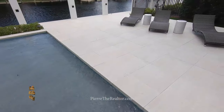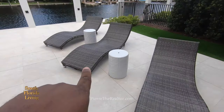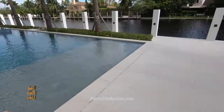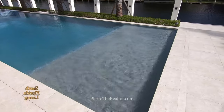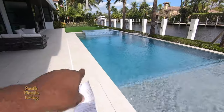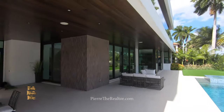So you can get some chairs that look similar to this without the legs. It's low like that. And you put it right here, and you can be in the water without actually being in the water. So I call this a lazy pool. You just want to get wet, but you don't want to be committed to a swim, right? Beautiful, man. And I love this back lanai, man.